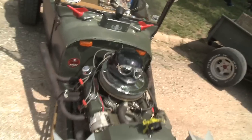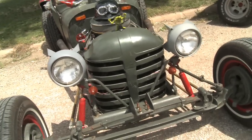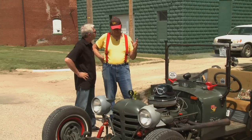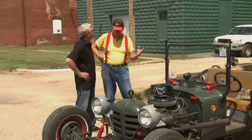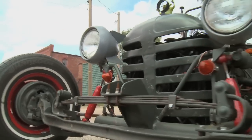Right. This seems to be going with a theme. What is the theme you were going with? It's kind of a military ordnance theme. Ordnance. When you say ordnance, what's ordnance? Ordnance is bombs, rockets, ammunition, hand grenades, stuff like that. And I'm seeing that everywhere.